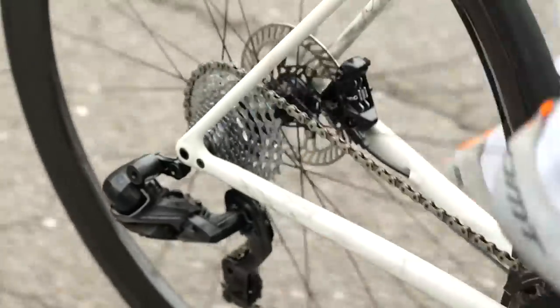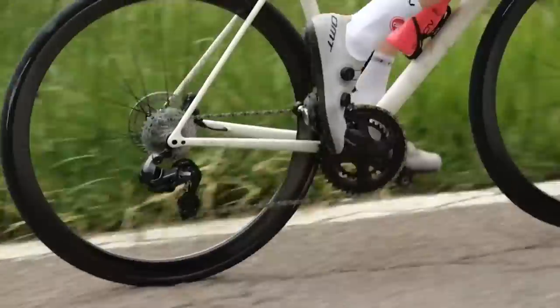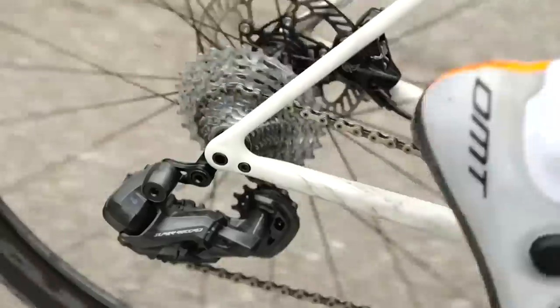Changing gear is a delicate affair and it needs to be done with thought. You want to change gear with very little load so it's nice and seamless. And it does take quite a bit of practice to get the feel for when you need to change gear, when's the right time, am I putting too much pressure on the pedals?